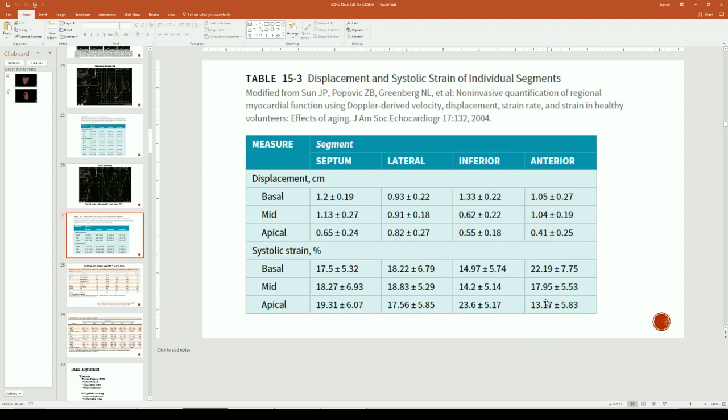But of course I've got great quality control because we've got the tech here and the machine here, it's all the same, and I'm drifting in and out of the echo room as patients come in to see what's going on with them.